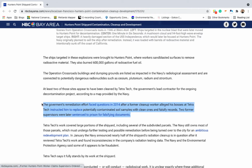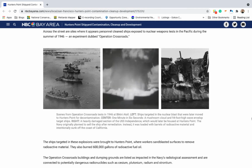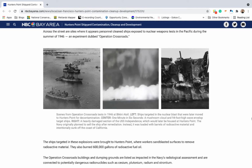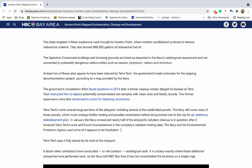Even worse, a further investigation into the neighboring parcel found falsified soil sampling reports. The adjacent parcel, labeled Parcel G, was a heavily contaminated site where ships were physically cleaned of radioactive debris. Parcel G had been remediated by the Navy's contractor, Tetra Tech, which came under heavy scrutiny in 2014 after a former cleanup worker accused his employer of instructing him to replace potentially contaminated soil samples with clean ones.